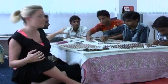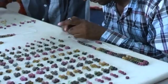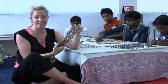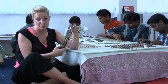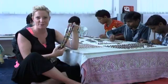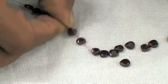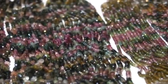Once the gemstones are sorted into different colours and sizes, they're then arranged and made into strands like this. Now each one of these gemstones could have gone through a 30 to 40 minute process to arrive on a strand like this. It's really quite incredible. If there's one thing that my time in India has taught me, it's the hours of dedicated time that go into making each one of the gemstones we sell on Jewellery Maker.